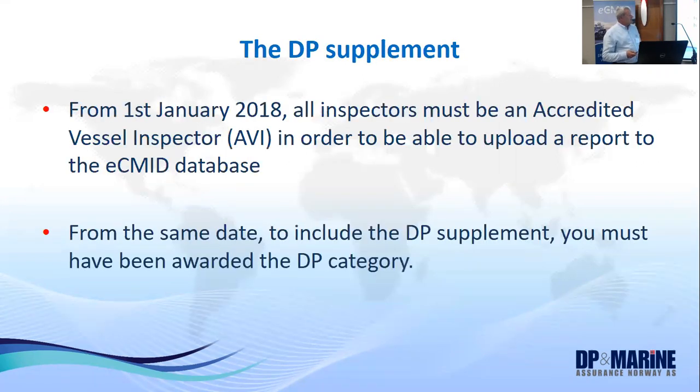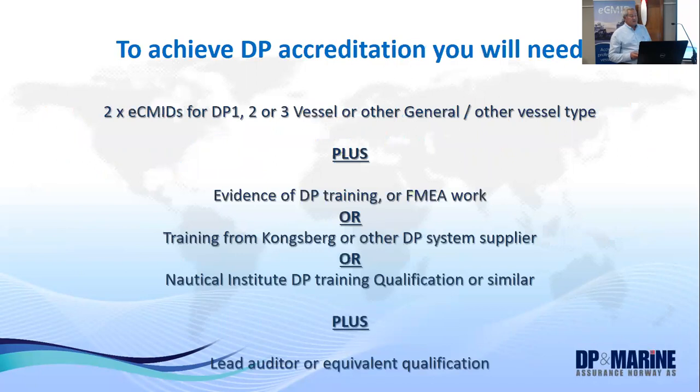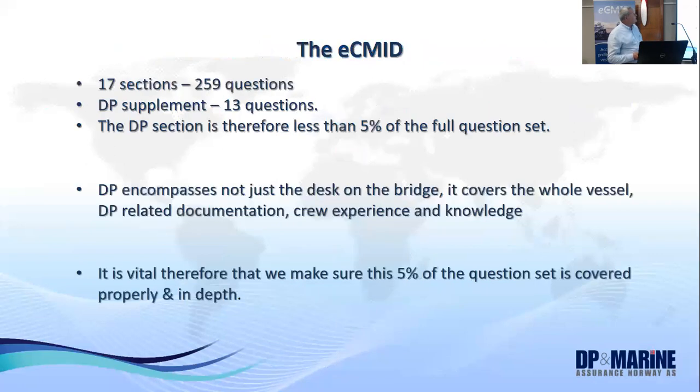As has been discussed a lot, from the 1st of January, all inspectors must be accredited in order to upload a report to the database. And from the same date, to do the DP supplement, you must have been awarded the DP category. So for those of you that don't have the DP category, this is what those that got it had to go through. 2 eCMIDs for DP 1, 2, or 3, plus evidence of DP training or work on FMEAs or Consweb training or DP system supplier training, or a Nautical Institute DP training qualification, plus lead auditor or equivalent qualification. That is what you need to get the DP accreditation. And then you can run around DP boats.